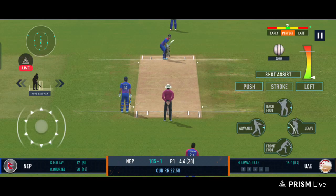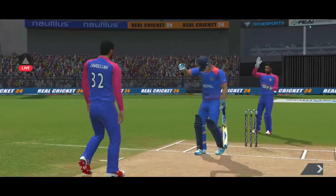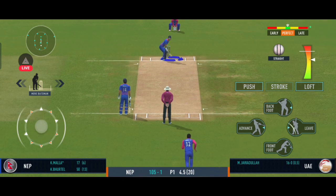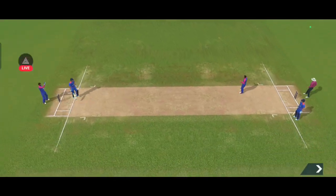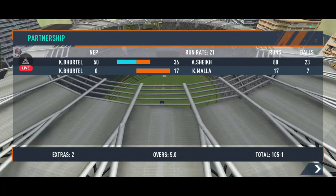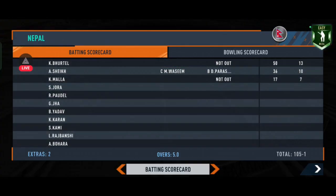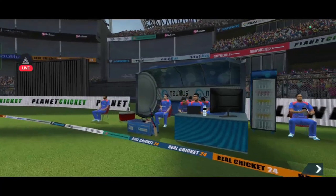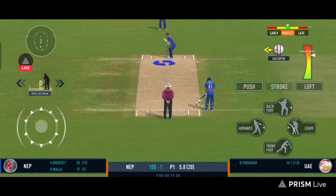The crowd is enjoying every bit of this action. Beauty from the bowler, zips past the edge. The batsman should watch the ball closely and get in line of the ball. Good bowling, it beats him all ends up. That's nice, man.